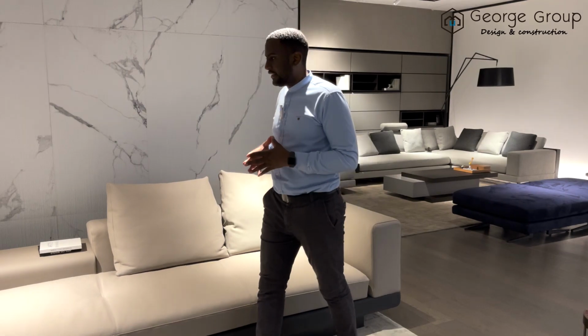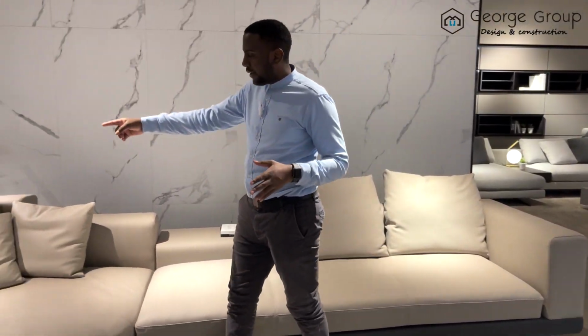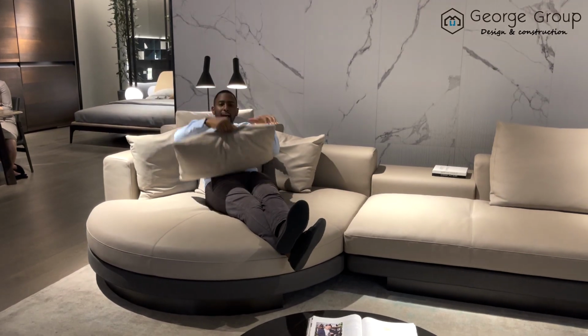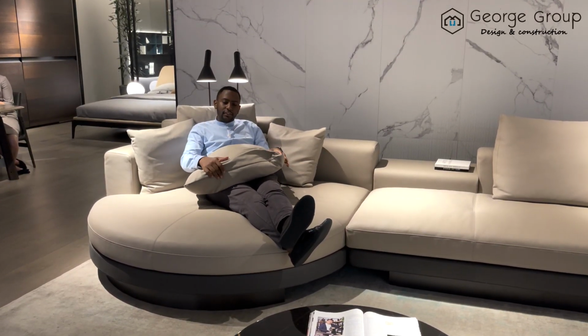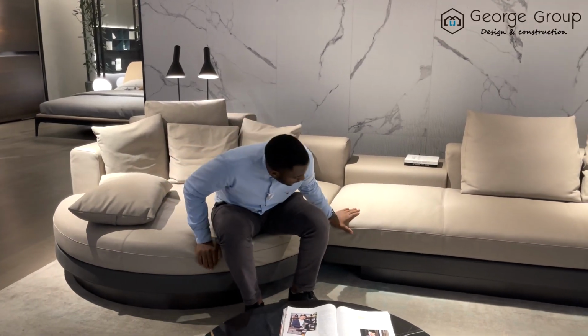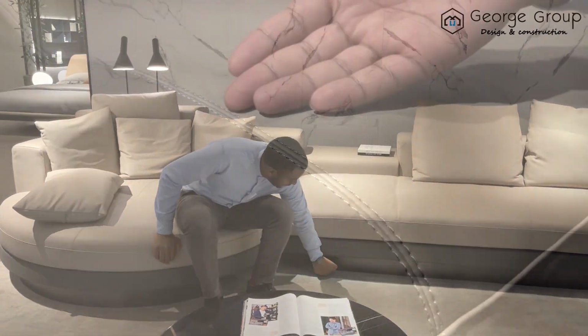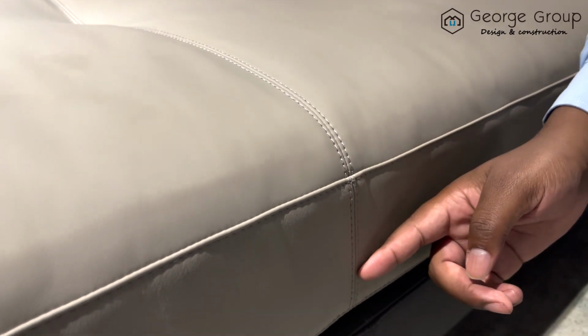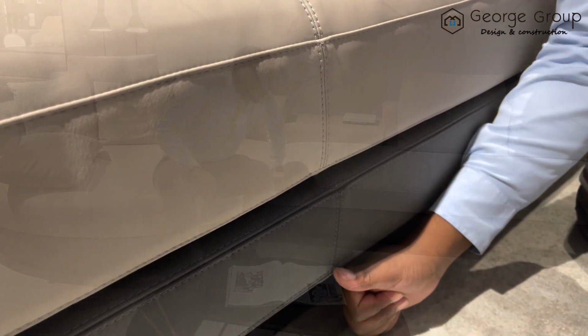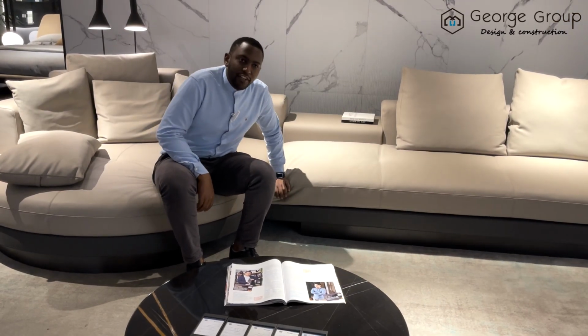Over here we have this stylish sofa. It has a round shape and a rectangular shape combined together, making it very stylish. It sits very comfortably, high quality leather, very soft. And let me tell you about the design. It has three layers. This base is made out of solid wood, and also another base here, and topping it up with a very soft sponge.